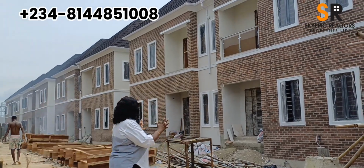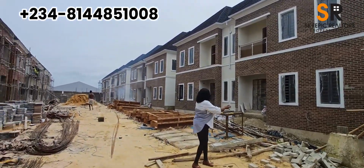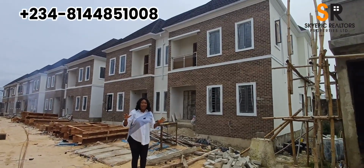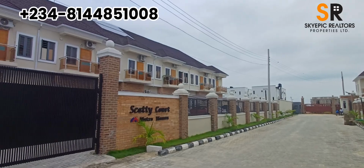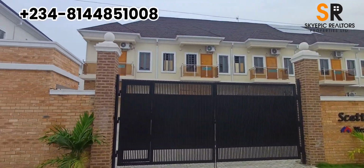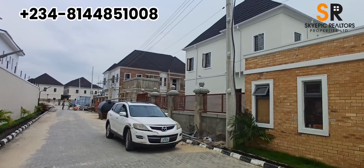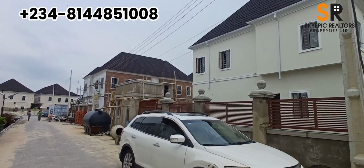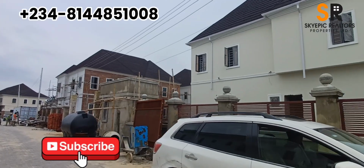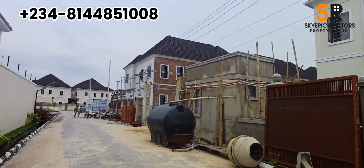Now, this beautiful construction you are seeing here is a four-bedroom semi-detached duplex right here in Ibrahima Adesanya. Look at the space now. Look at the quality, look at the whole thing. It's giving. I don't know if videos are doing justice to what I'm showing you, but I tell you for free, this is beautiful. Four-bedroom terrace semi-detached duplex right here in Ibrahima Adesanya, less than 3 minutes from the Lekki Express Road.